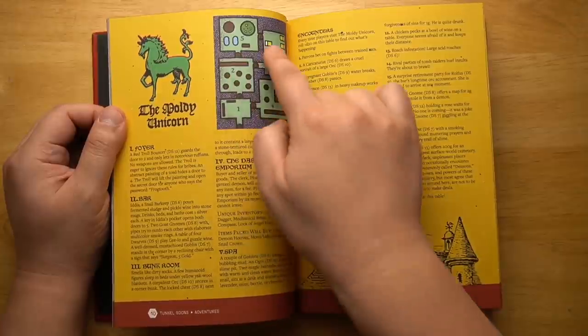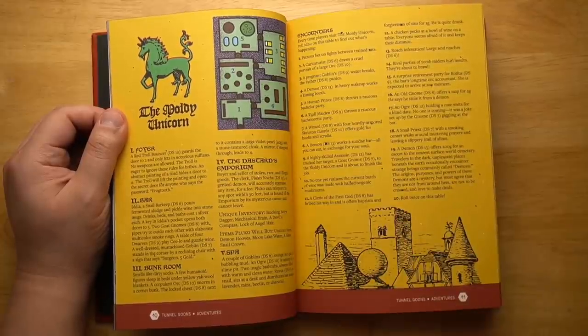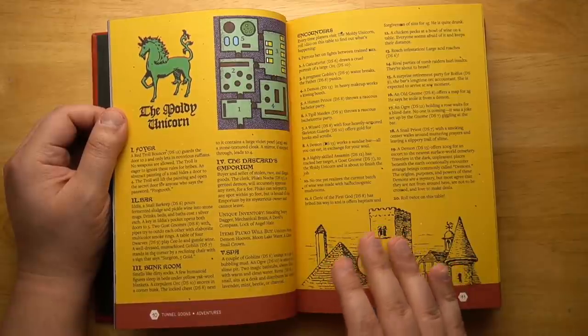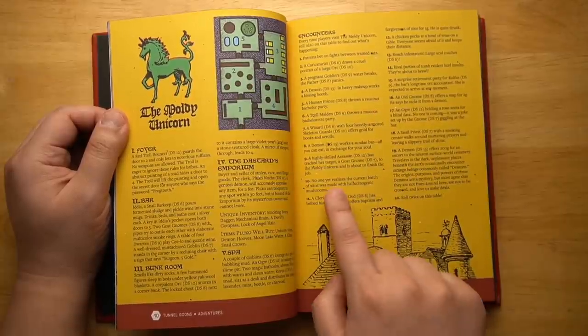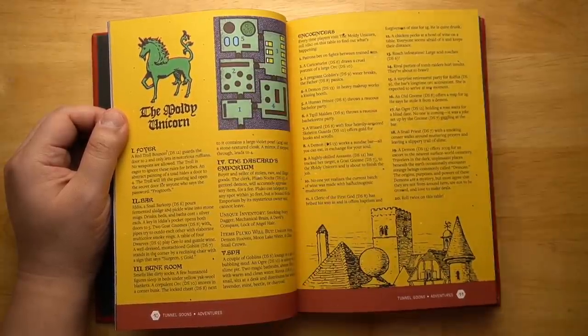There's a couple main rooms here that you can explore, a couple secret rooms that you can find if you are clever enough, and a whole bunch of encounters here that you could roll perhaps every time that they visit the Moldy Unicorn just to make things a little bit more interesting. All the stats here are done for Tunnel Goons. So, for example, random encounters could be a human prince throws a raucous bachelor party, or no one yet realizes that the current batch of wine was made with hallucinogenic mushrooms. Things can change every time.